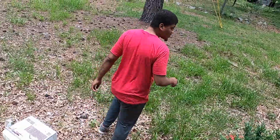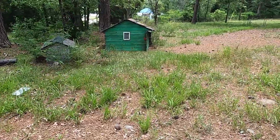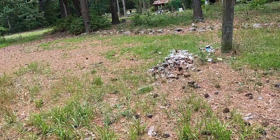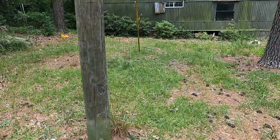This is Brandon's first day, so he's shocked. We got a couple dog houses over here. We're gonna remove that. So basically they want all the trash in the yard. So here's some little bottles and stuff. We pick that up, but there's another picture of the mobile home.